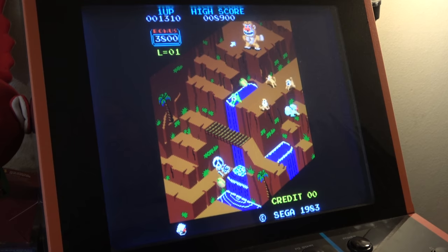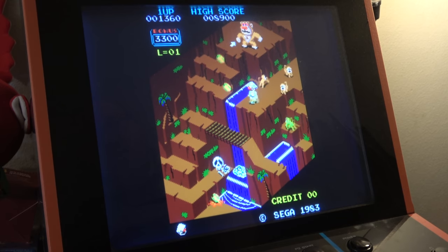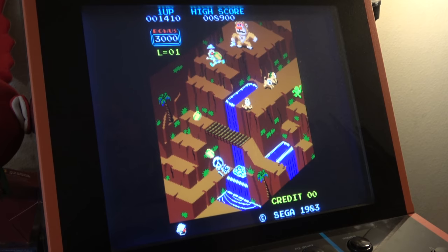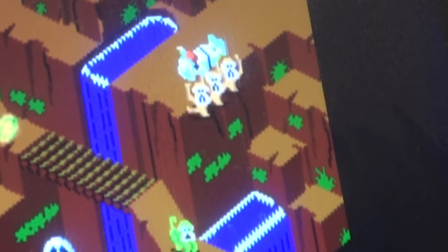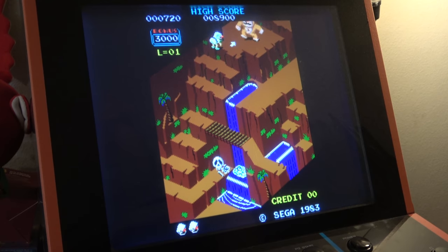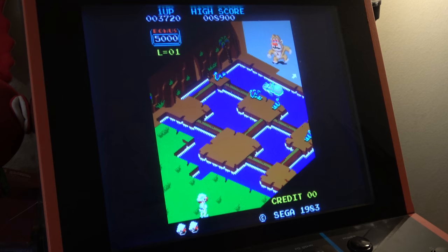You gotta jump over the river, but you can't jump very well if you have those monkeys on you. So you gotta shake them. There we go. I think we got it here. Oh no! So close! If you get three monkeys, all three of them will dump you off the cliff. Do you love that? There we go, finally. It only took 9 credits. No, I'm kidding. And then you move on to the next stage.